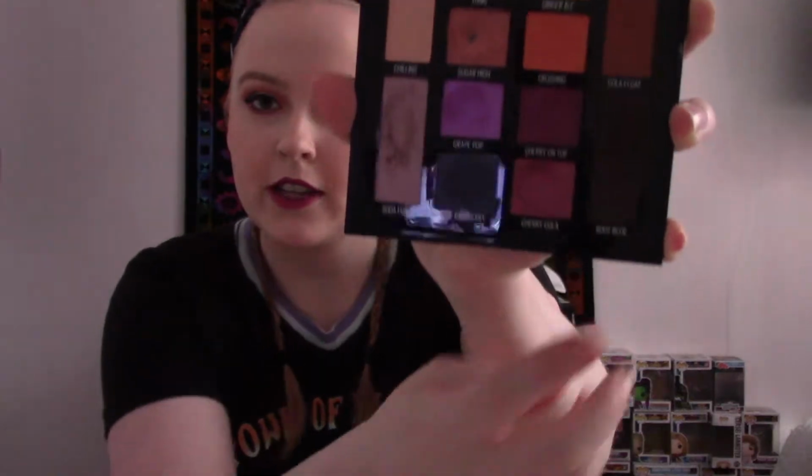The mattes are super smooth. Also, the shimmers feel more like a cream texture, especially your cream right here that is called Soda Fizz. It's going to be this shimmery silver color. And yeah, I really love this palette. I've hit pan on it, which I think was one of the first eyeshadow palettes I hit pan on, so I really would recommend this.